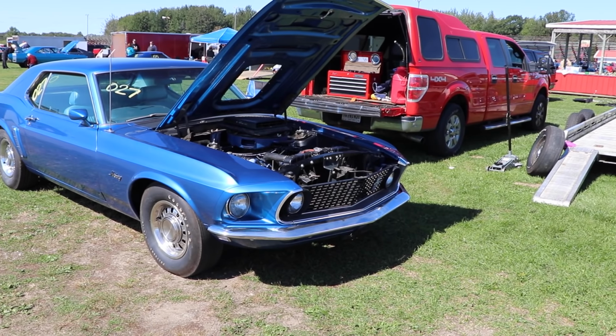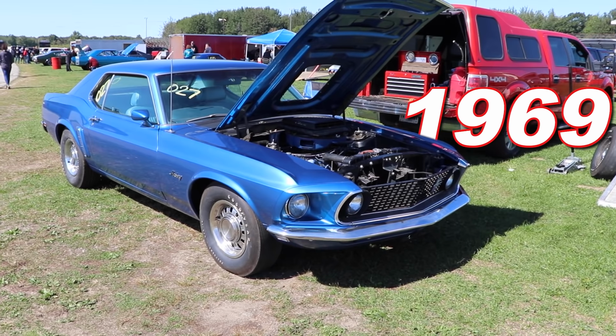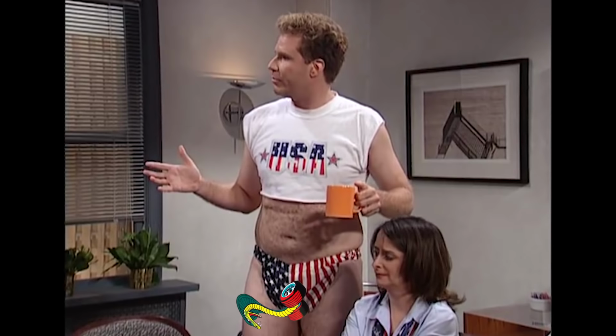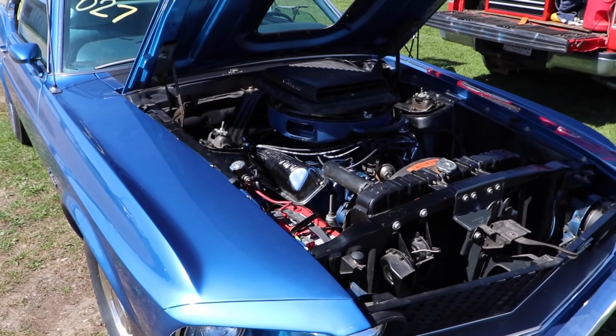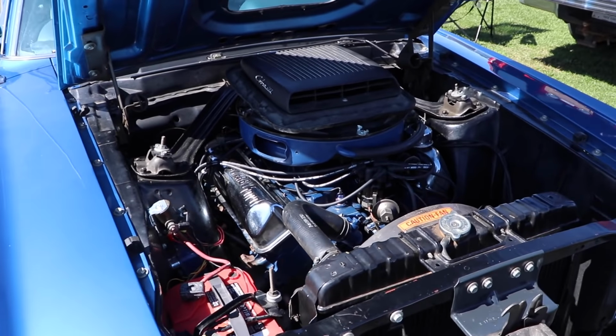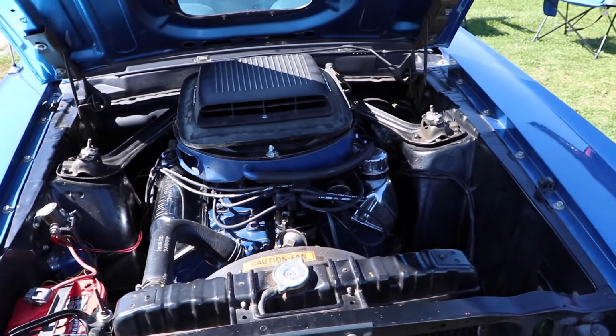But at least we still got this one, a 1969 Ford Mustang. And you may have noticed in the opening sequence that this thing has quite the bulge poking out of the hood. And underneath that absolutely delicious looking bulge is a 428 cubic inch Super Cobra Jet.